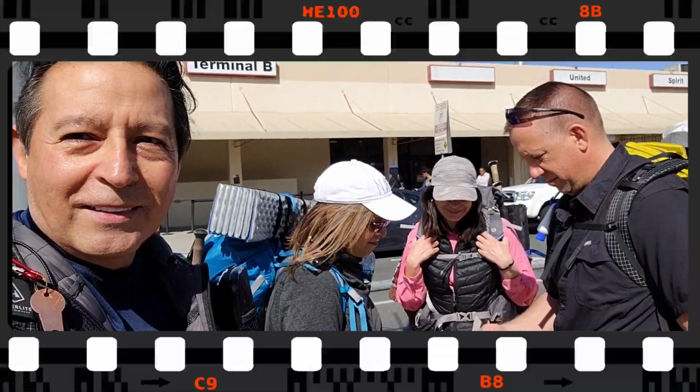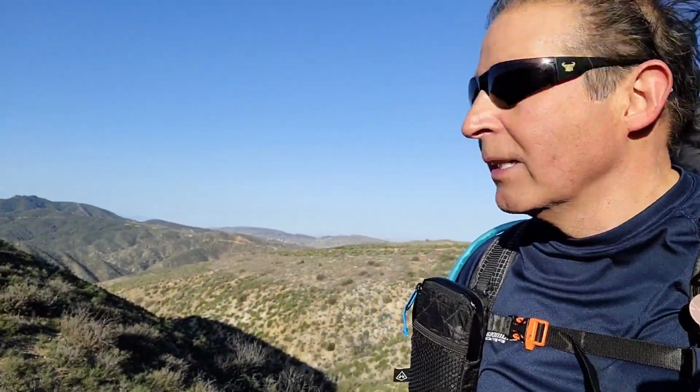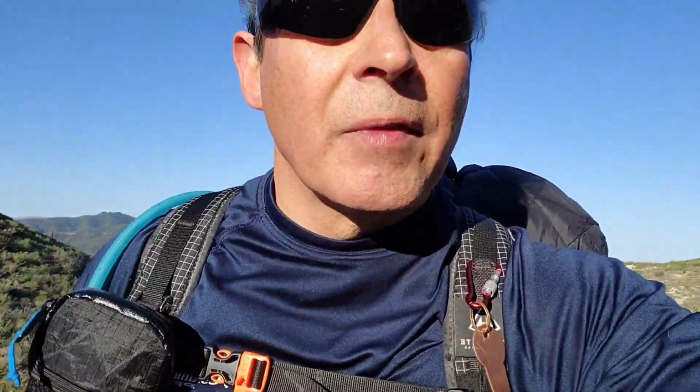Hey everyone, I didn't pick up the video after we left the airport, but we got to the Walmart and we picked up some supplies, got an Uber and came to the trail. Now we're climbing up the trail. As you can see, we're already that high on the trail. We got about another 2 miles to go before our campsite. So I'm going to flip the camera around so you can see the team up ahead of me.